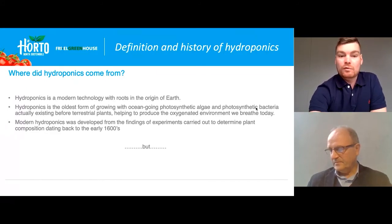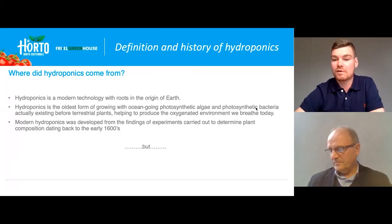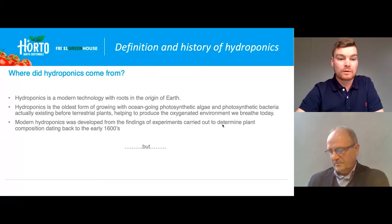Hydroponics is the oldest form of growing, with ocean-going photosynthetic algae and photosynthetic bacteria. So it helped us to produce the oxygenated environment we breathe today. The plants in the greenhouse turn CO2 back into oxygen, which we need to live a normal life.